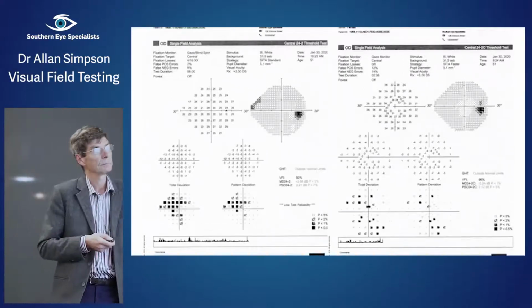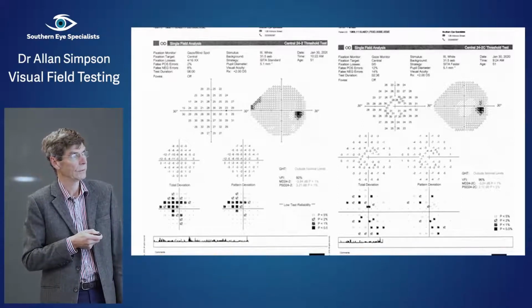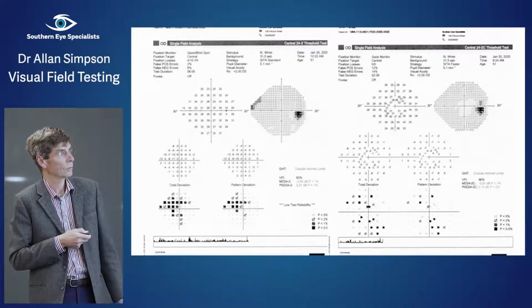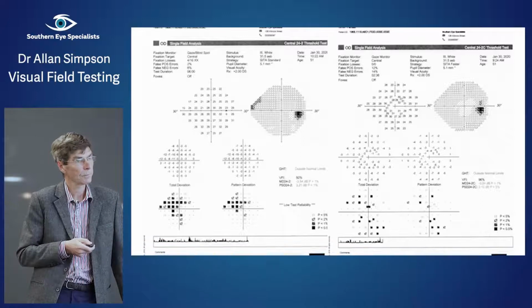Another one, January 30th, 24-2 SITA Standard on the left and the new one on the right. 6 minutes it took to do this one on the old test and 2.5 minutes on the new. So that's a bonus.